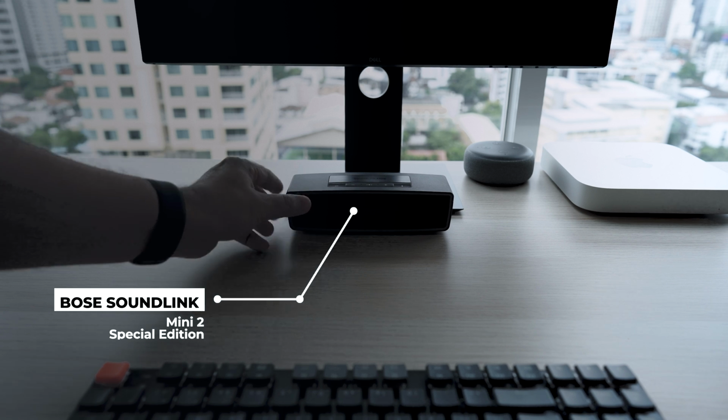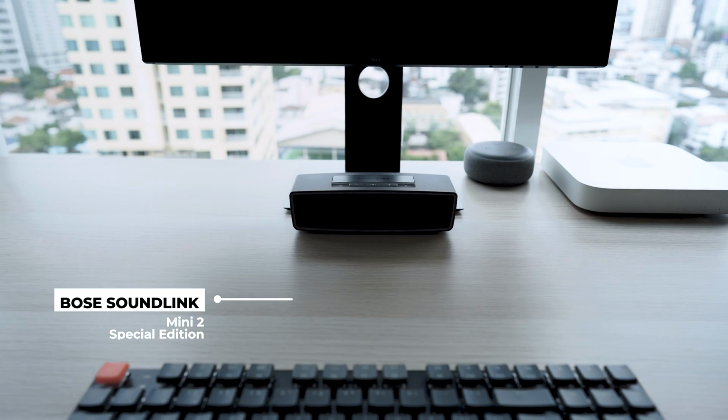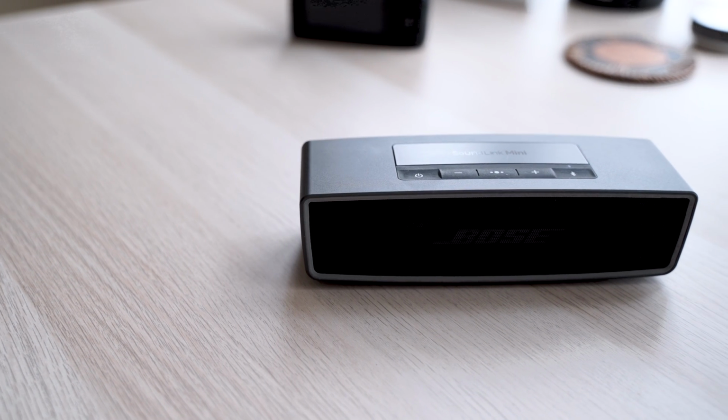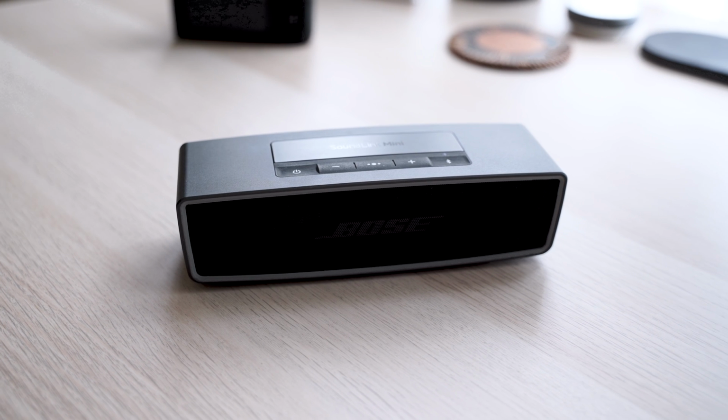This USD $180 Bluetooth portable speaker, even after 4 years now, is working like brand new, and it keeps my desk more minimal without the clutter that it would have created.